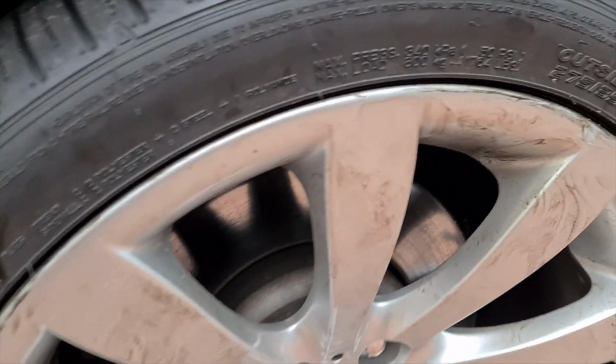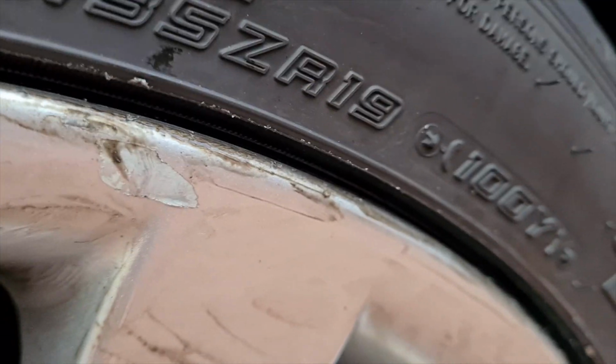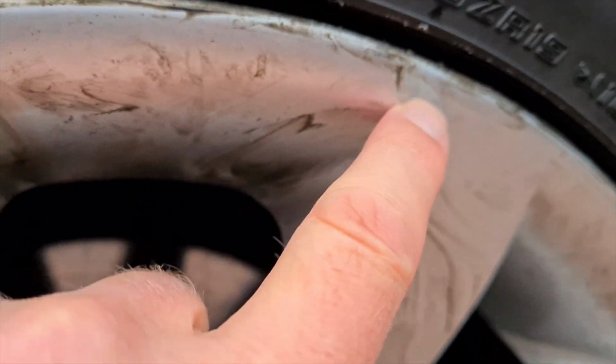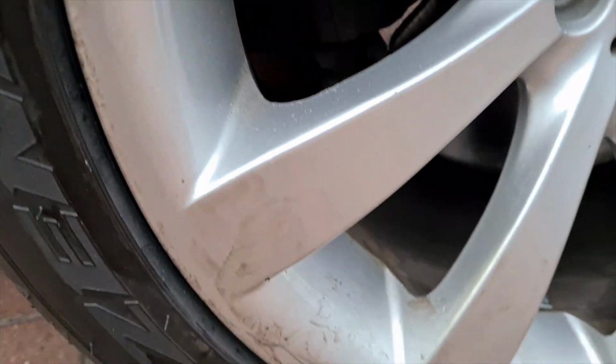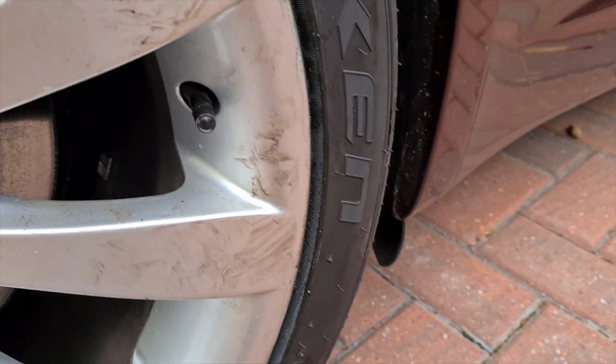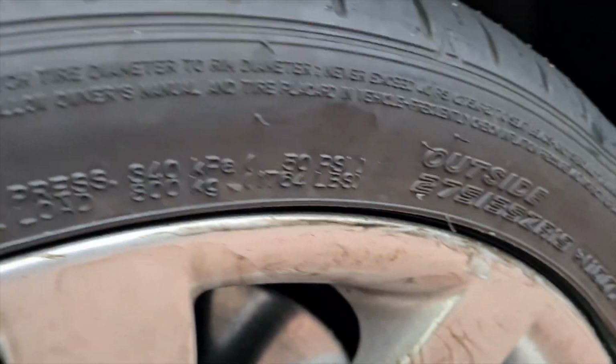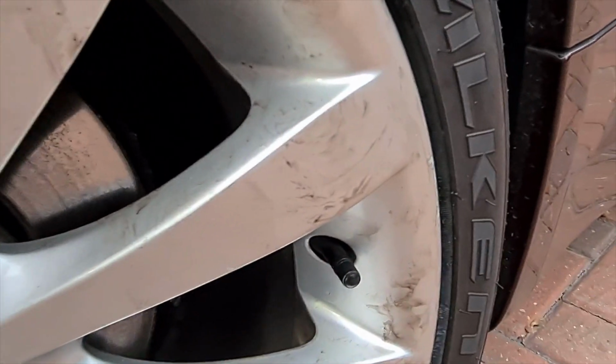Right, let's have a quick look at this wheel that Halfords have changed. They've made an absolute pig's ear of it. Look, a huge great lump knocked out of it here. Yeah, that's the top coat gone completely down to the primer, and just look at the scuffs and messes they've made. It's a complete pig's ear, isn't it? What a mess. What an absolute mess that is. That is absolutely awful service. Yeah, there's another lump out of it there.